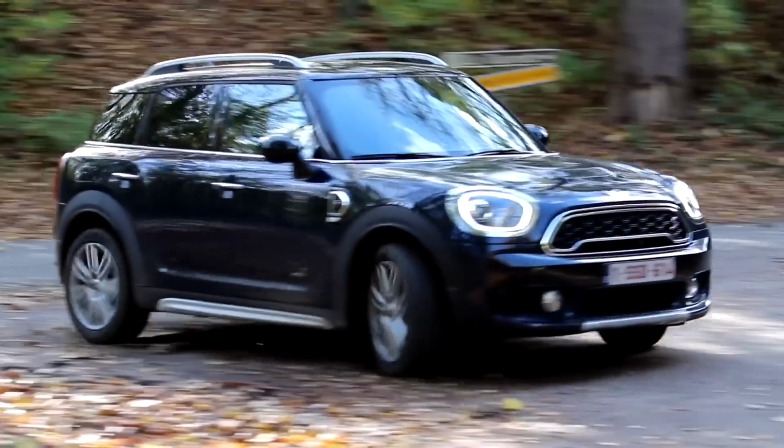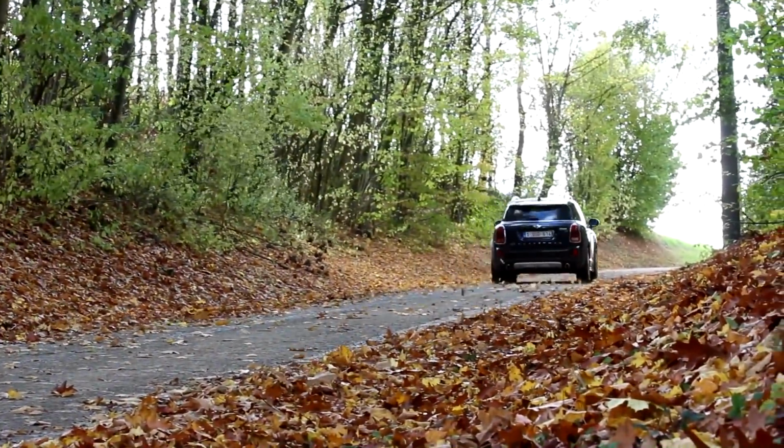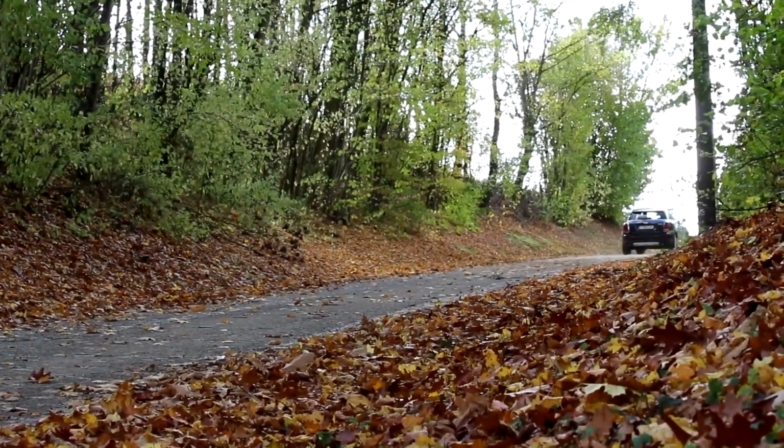The biggest drawback I saw to this car, and I think everyone will agree with me, is the price tag. I can't really justify that much money on a Mini when for the same amount of money you could have a Land Rover Discovery Sport or something like that, because this, as it stands, is worth about 46,000 euros, but it really is fully loaded. I don't think there's much missing, but yeah, it's a lot of money.